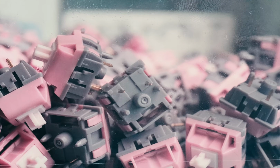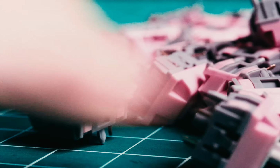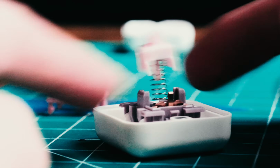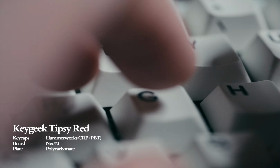The Tipsy Red switches come with a more pronounced bottom out sound and a quieter and less noisy top out sound signature. While still being relatively light with the 52-gram bottom out force, these switches offer just a touch more heft than most of Keygeek's lineup, making them perfect for those who want a bit more feedback without going too heavy. Here's the sound test.